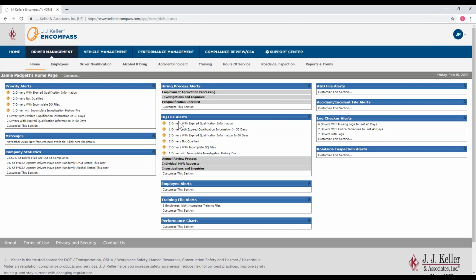The first things you do once you open up in the morning is you want to check your priority alerts. Daniel, Marley, you've got 2 drivers with expired qualification information. You've got 1 expiring in 30 days and 2 in 60. So let's see who's expired.